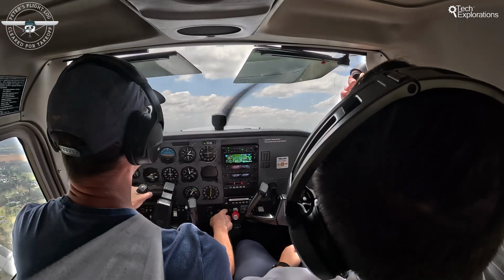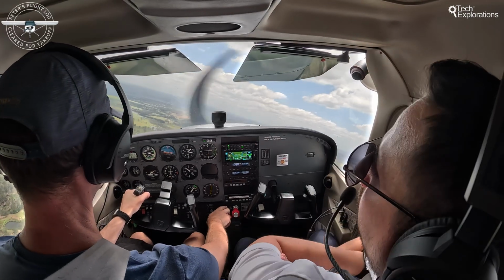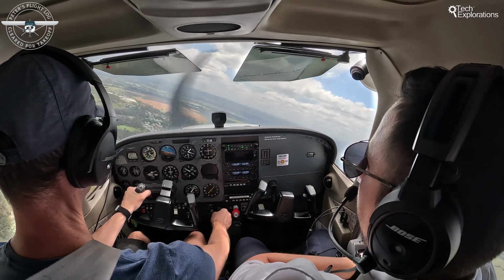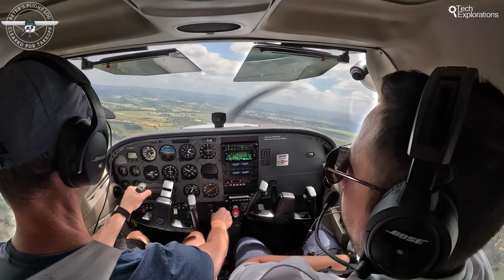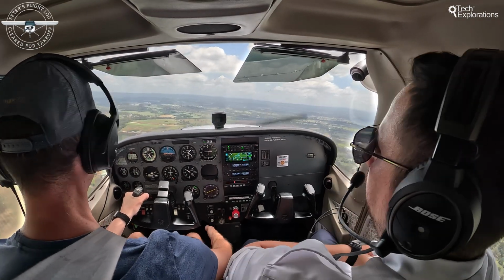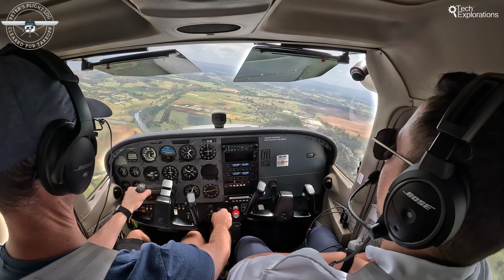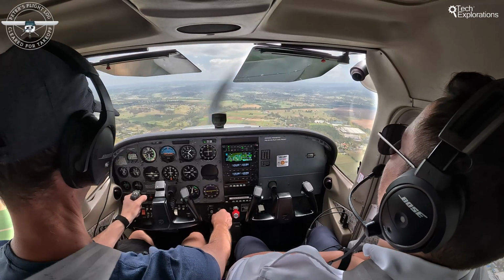Clear right, clear center, clear left. Okay, 1,300 feet, left turn. Reducing RPMs. 1,300 feet. Trim. Come on.